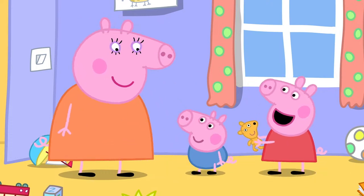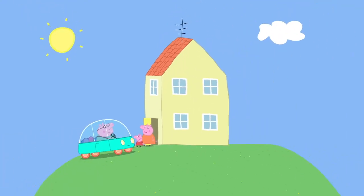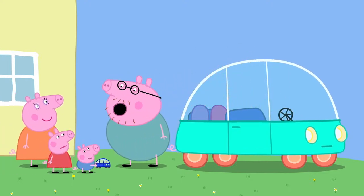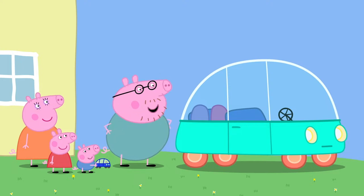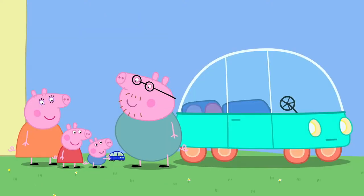Hooray! Daddy's home! That's not Daddy. Oh, it is Daddy! Hello! Have we got a new car? No, I'm just trying it out. It looks funny! It's an electric car. It's a car that runs on batteries instead of petrol. Ooh! Just like George's toy car. Daddy's got a toy car just like George's.